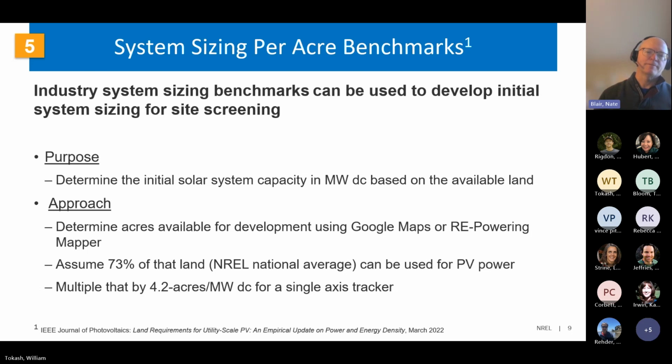But basically, you take the acres available either from the Mapper or from Google Maps or from other sources, take about 73% of that land. And that's kind of our average. That's how much can actually go towards PV power. The rest goes towards roads and ancillary needs typically, and then multiply that by 4.2 acres per megawatt for a single axis tracker, or something closer to 5 acres per megawatt for other options. But let's stick with this 4.2 acres per megawatt. That gives you an idea of how many megawatts you could fit, and then from there we can work our way through what does that produce, what might that cost, etc. So next slide.